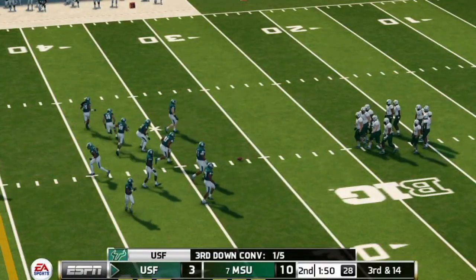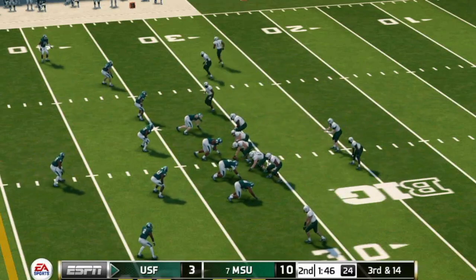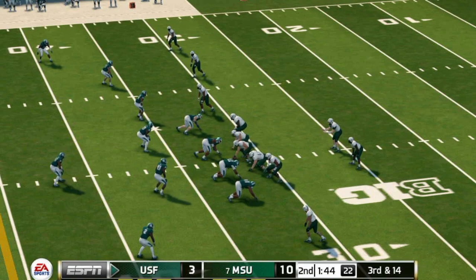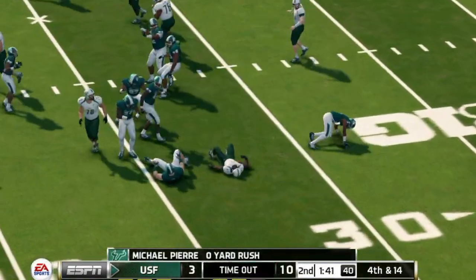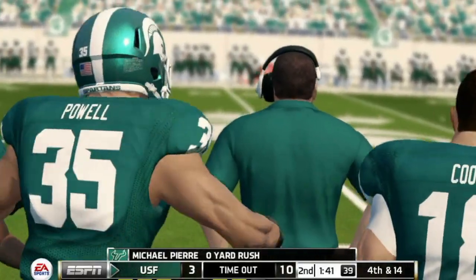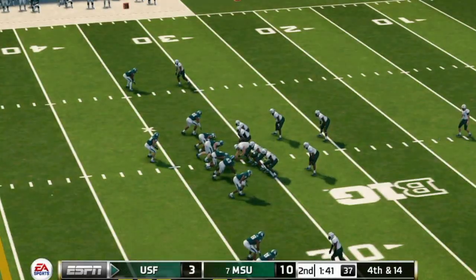Third and 14. Ball on their own 31. Hands off to the left, and they wrestle him down behind the line. Seems like every game this guy's in the offense's backfield, bringing guys down for a loss. He's just got a knack for making plays.